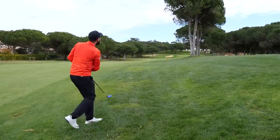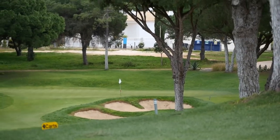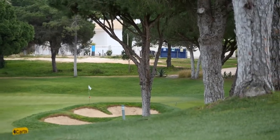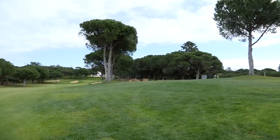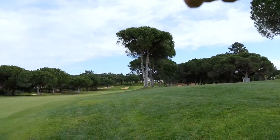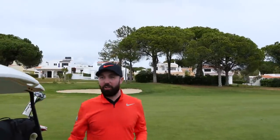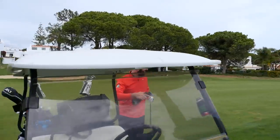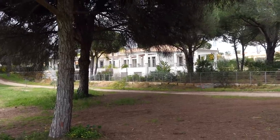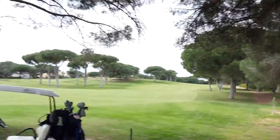I cannot believe what I've just seen. You see it down? Pin high right, off the green. I cannot believe what I've just seen. From that, he just went over that tree. That was the line I meant to take on, really. I have literally no idea how you managed that. I take it all back. That's massive.